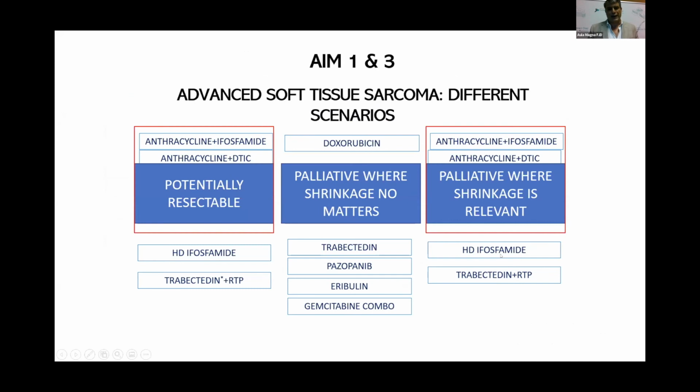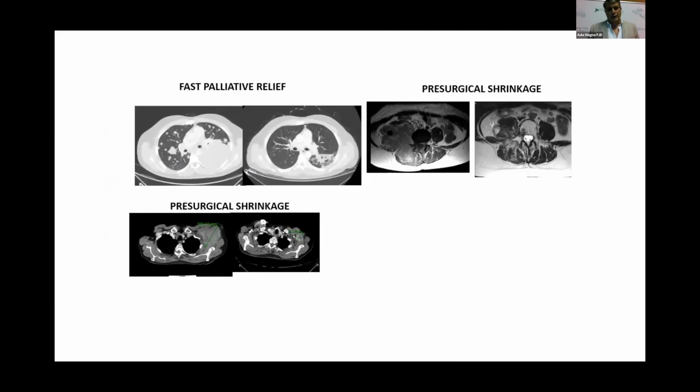And this is important because we can have different aims, because tumor shrinkage is related with palliative relief or with a higher probability of resection. This is the case in the upper left side, a young male patient with synovial sarcoma, very symptomatic. And after one cycle, this is after two cycles, but after one cycle, the patient felt clearly better and without tachypnea. So the combination makes sense, even when we don't have any evidence that it is improving the overall survival, but it is an option for these specific aims.